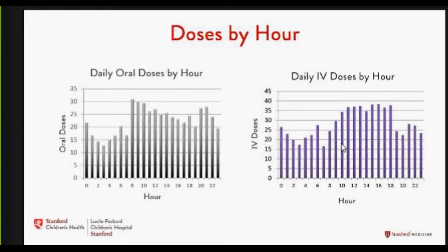The data pieces that we looked at were really the number of doses per hour, because this helped to determine how many cart fills and deliveries we needed so that the nurses would have the medications when they needed them. Here you can see oral daily doses by hour, and we also looked at the IV doses by hour. As you can see, for the daily doses, we had peaks because of the once-a-day and twice-a-day dosing.